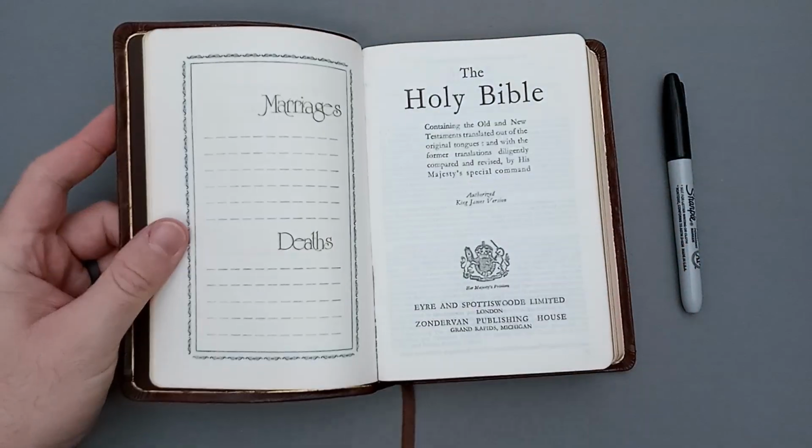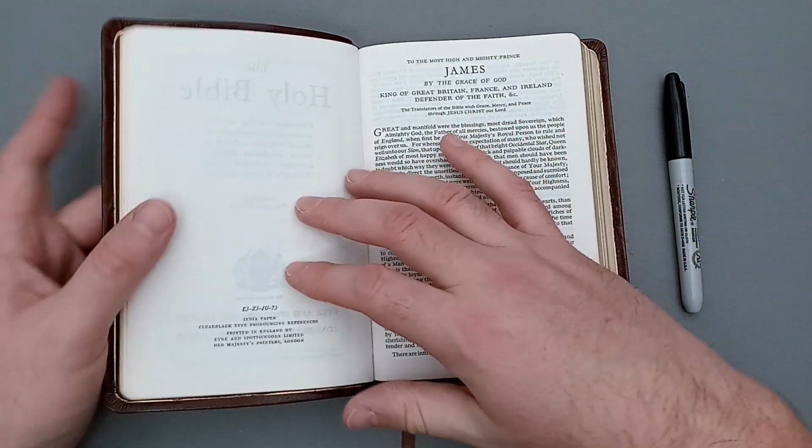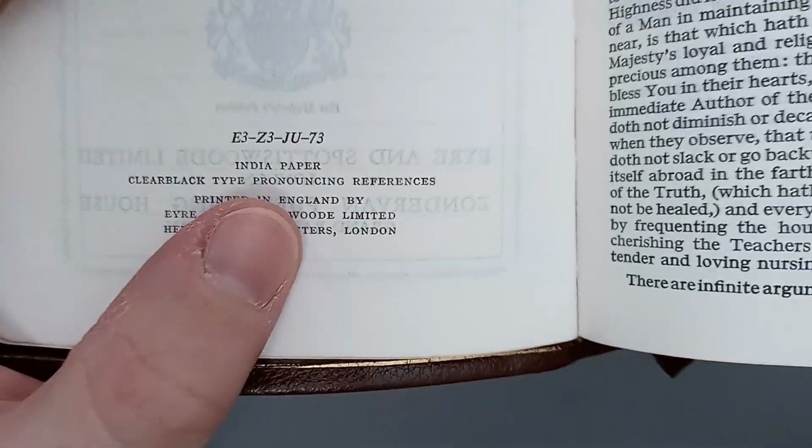And then Marriages and Deaths, our title page, the Holy Bible by Eyre and Spottiswoode, love it. My favorite producers, they did a wonderful job. And there's some information on it. It does say India paper there.